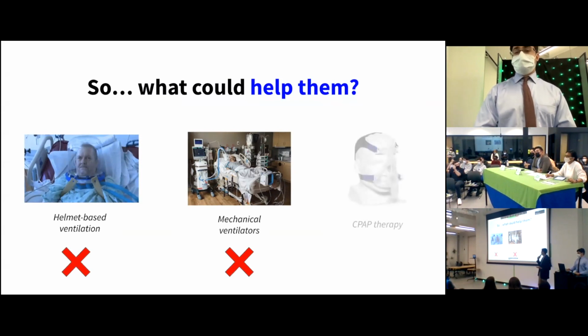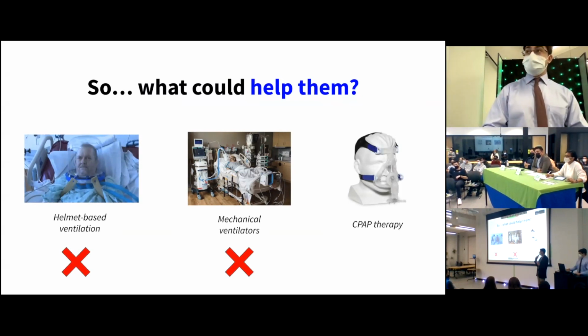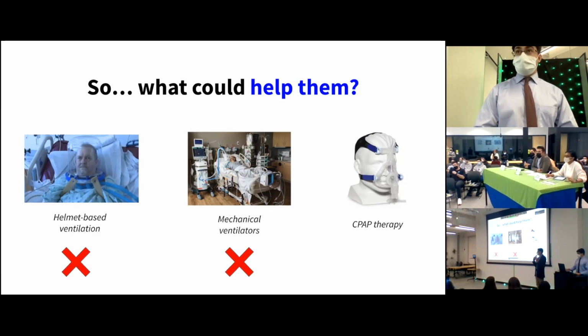The last option is known as CPAP therapy. You guys might have heard of it if you use it for sleep apnea, and while it's great because it's minimally invasive, you just put a mask on your face, it's horrible because the current masks on the market are very leaky, which makes them very bad for clinically sensitive situations, and which is why it's been hard to use for these use cases before. Yeah, there has to be a better way.